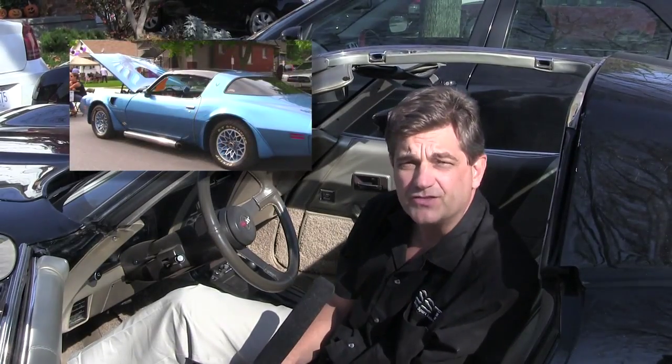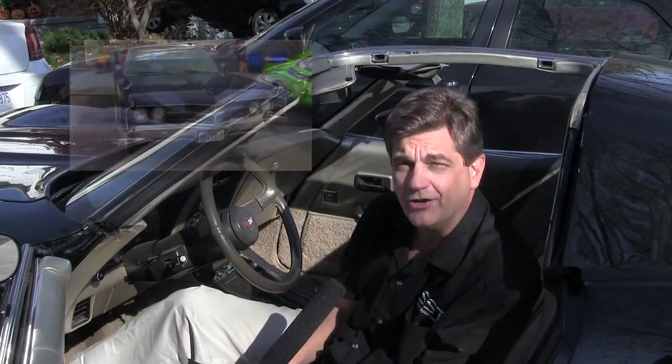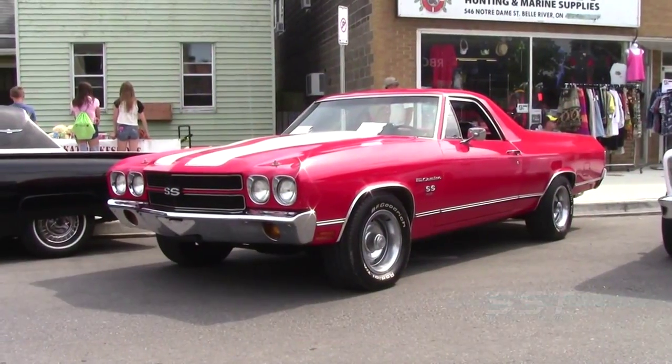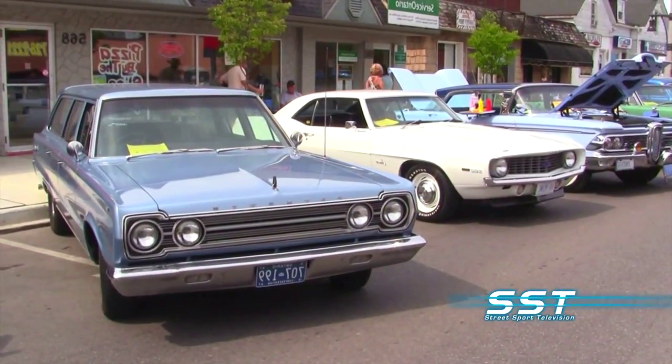And now some highlights from this year's Bell River Sunsplash Car Show in Bell River, Ontario. And welcome to the Bell River Sunsplash Car Show, a celebration of summer. This is Bell River's most important event of the year. It does tons for the local economy.